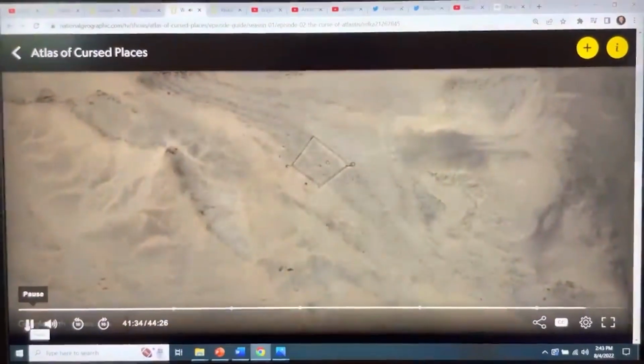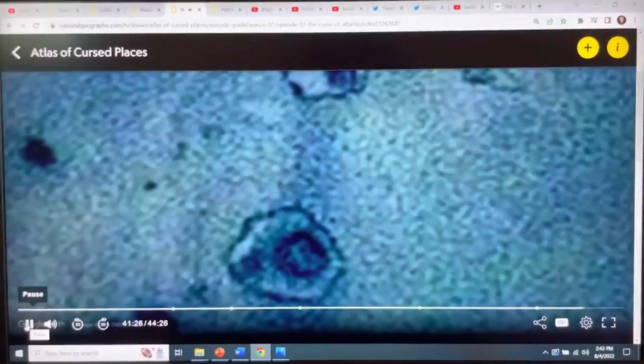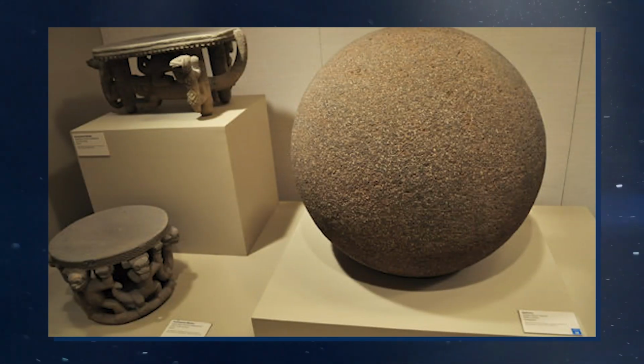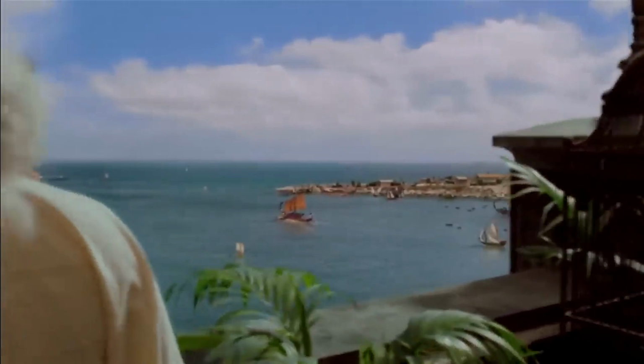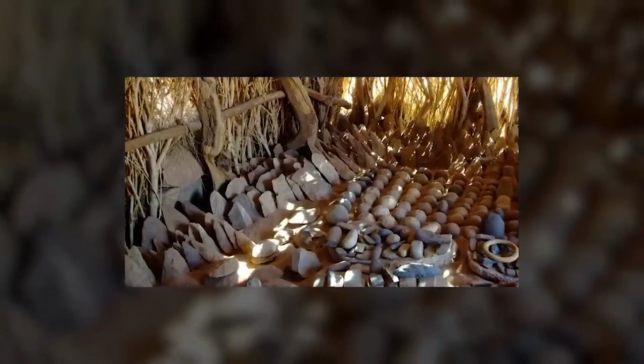Thousands of artifacts have been discovered inside and around the Rishat structure. Most are 12,000 years old or older, putting them in the same period as Atlantis. Arrowheads, spears, stone spheres, surfboards, oars, ship hulls, and other things are among them. These relics indicate that the people of Atlantis lived in a watery environment and utilized these tools to their advantage.